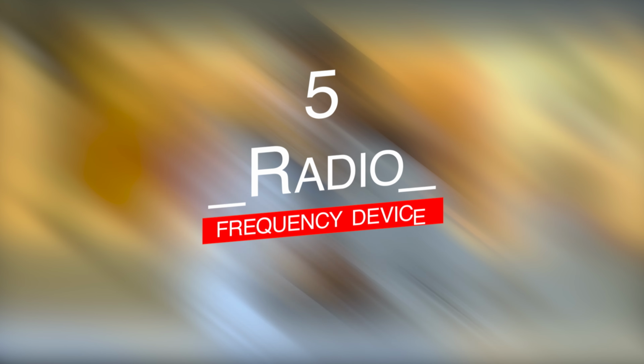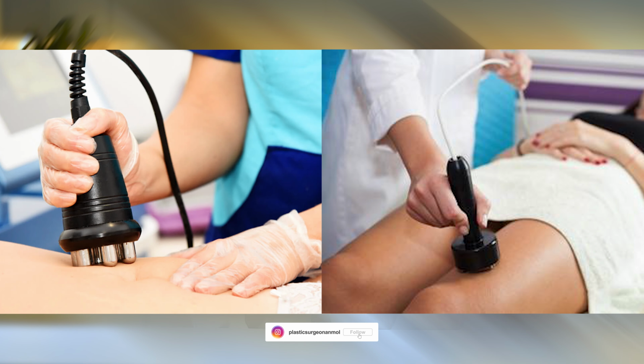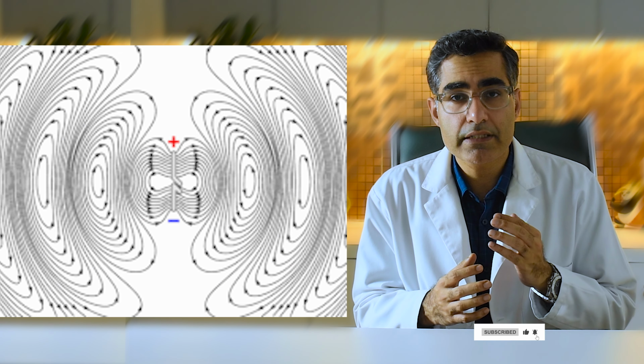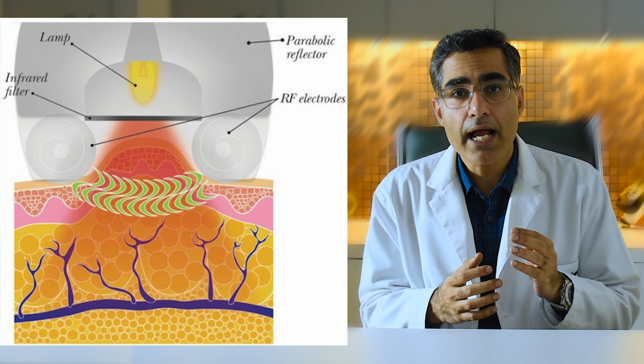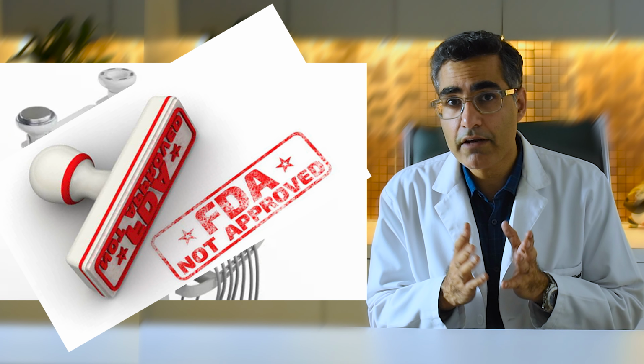Number 5 is radiofrequency devices. There are radiofrequency devices in the market that claim to help in reducing fat. But the important thing to understand is that radiofrequency devices work on radiofrequency waves that contract the skin and cause very high temperatures that break the fat cells. There is a risk of burns in these regions, therefore a cooling device is added. Usually the effect is not long lasting and most of the devices are not FDA approved.